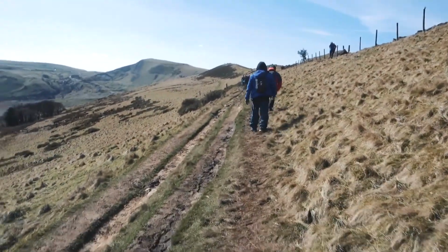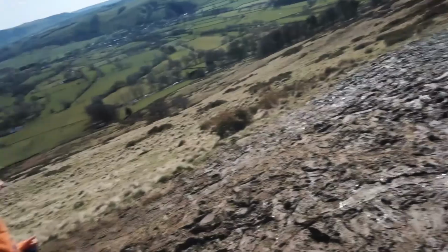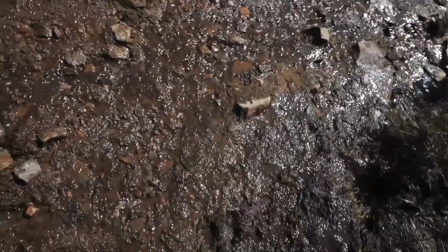Is there a path on the way down? Okay. It's very, very slippery, and I'm trying very hard not to slip. Oh, made it. All right, gone past that scary bit. Smooth sailing from here. Great. Screw it. My feet are gone at this point.